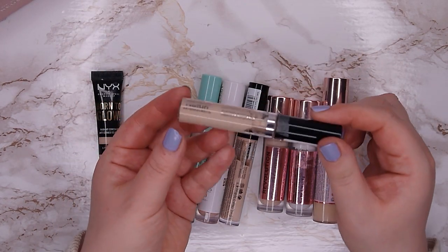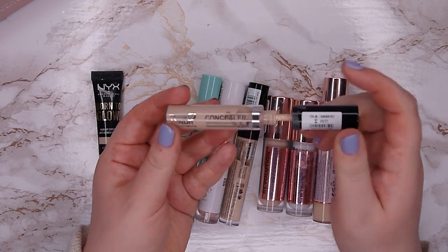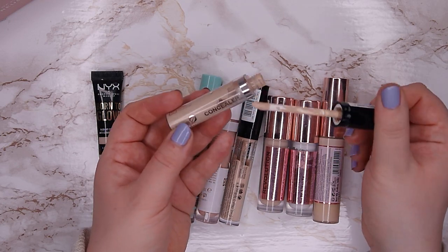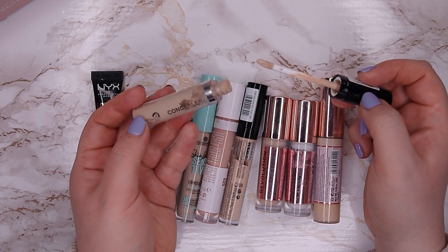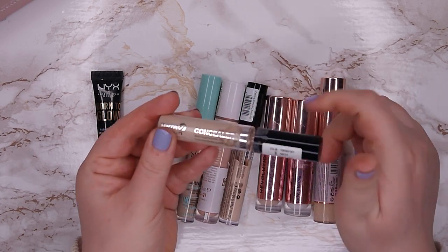This one doesn't have a lot of pigmentation, so for a concealer there's no point in keeping it for me if it doesn't do anything in covering anything up. If a concealer is too sheer or doesn't have enough coverage, I feel like there's no point in using it. So I'm going to declutter this one.